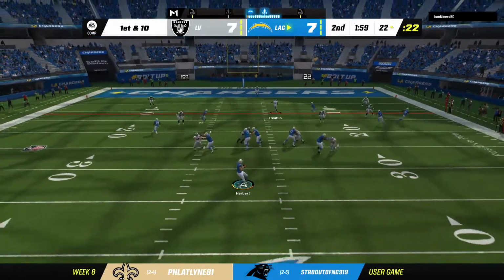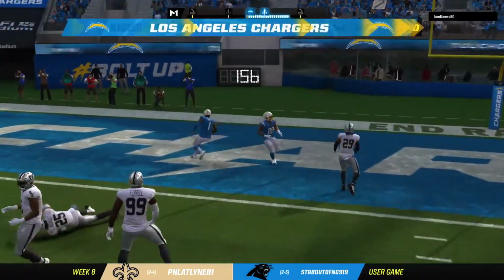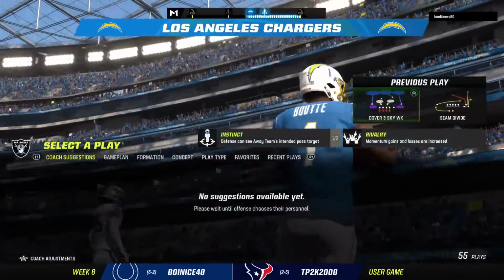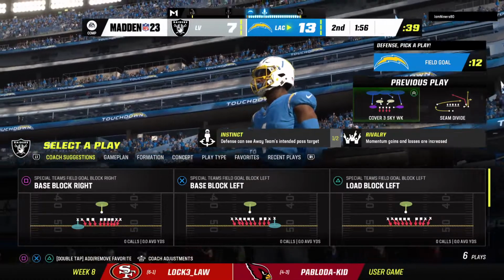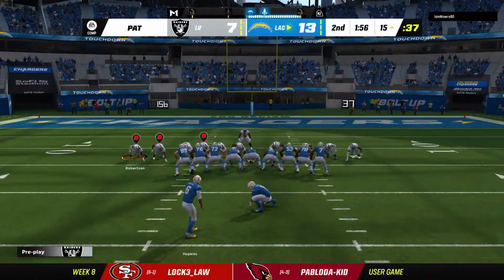On 1st and 10, Herbert being chased down left. Touchdown, Chargers! A great effort there. His 3rd touchdown now on the year. And the Chargers have moved out in front. So it takes them just 3 plays here to find the end zone.